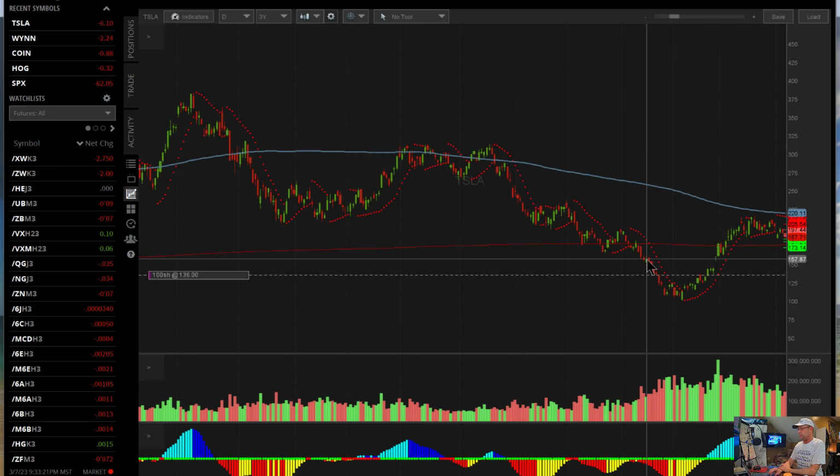Now, what's interesting about this is we sold this right in this area, right in here. Actually, we sold it a little bit earlier before that. We sold it up in here. Tesla was about $150 to $155 a share. We said, hey, we think that's a good deal. We would be happy to be assigned at 136. Well, we sold the put. We brought in some income.